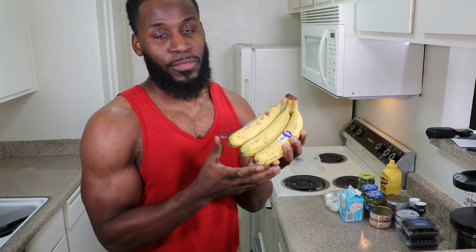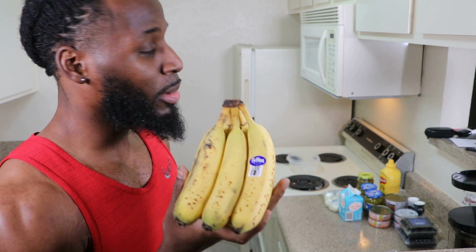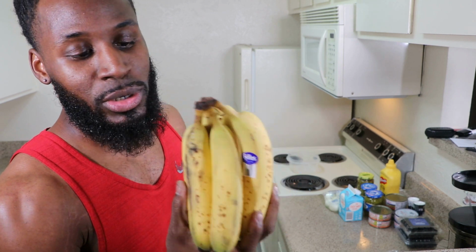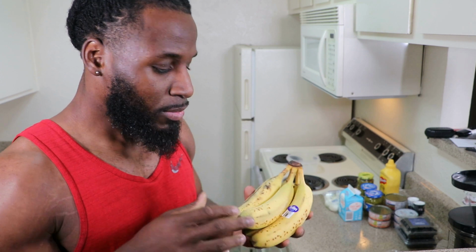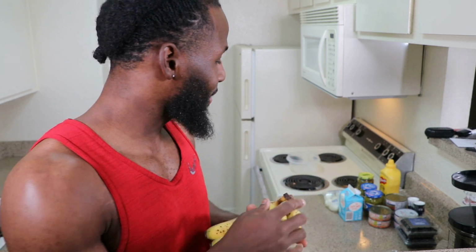Then I've got some fruit. What I'm gonna be doing with this is making a shake or smoothie recipe. I got the blender over here on deck, so be looking out for some good, high protein, healthy shake recipes coming soon. But you can of course eat bananas regularly, freeze them, do whatever you want with them. Even when I freeze them, I like to buy them fresh, because you can buy frozen bananas from the store, but sometimes they might not be as sweet as you want them. And I like my bananas sweet, man.